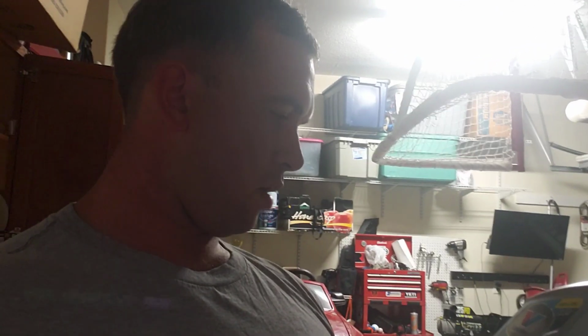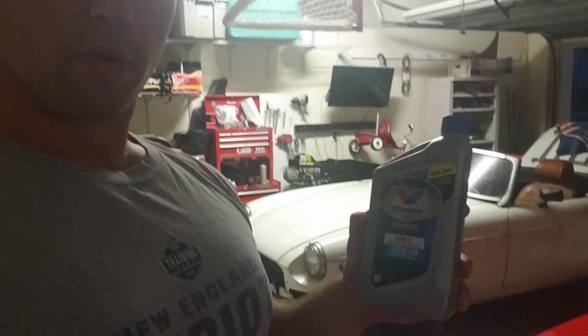Take a look. My pan's not perfectly clean, but I think that if there's metal shavings, we should notice that pretty quickly. So we're gonna dump that. Originally, when I bought the car, I was told to use Castrol GTX, and that's what I've used for both the oil changes I've done. And then I've since heard it's not enough high zinc, so I bought some Valvoline VR1 high performance high zinc racing oil. So we're gonna go ahead and swap that out and put that in the motor because I want it to be right the first time.